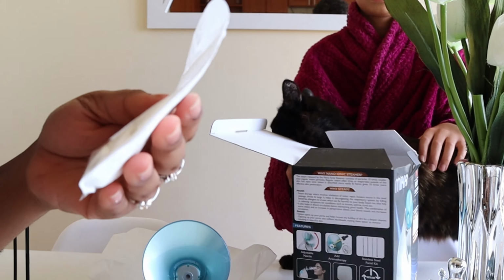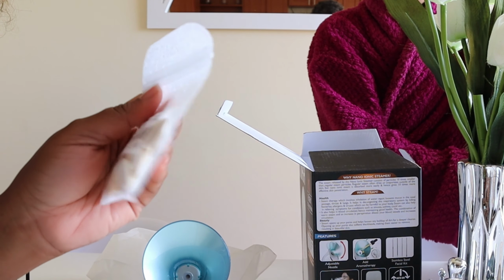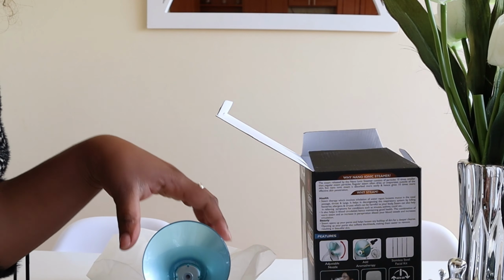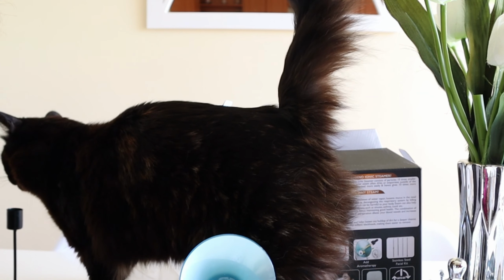These are nano steamer aromatherapy cotton pads. So it comes with this as well. I know online there are people who sell them for cheap, but I didn't want to gamble like that. So this one was $31.95, and it comes with all these other things. And yeah, delivery was free, so they just delivered it.